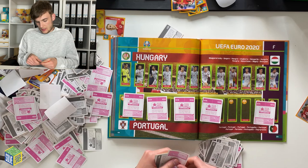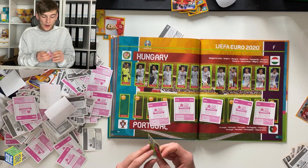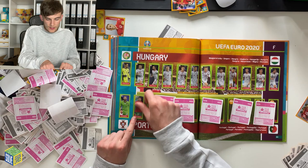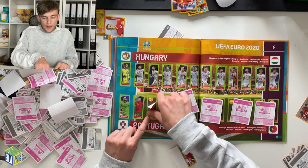Yes, there we go, 656. Right, we're here, we're rolling. We've got the ball rolling with Portugal. This is it, this is the last team, and then we can go back to finding all the stickers that we haven't got, which isn't that many. I reckon it's probably between 15 and 20, something like that.